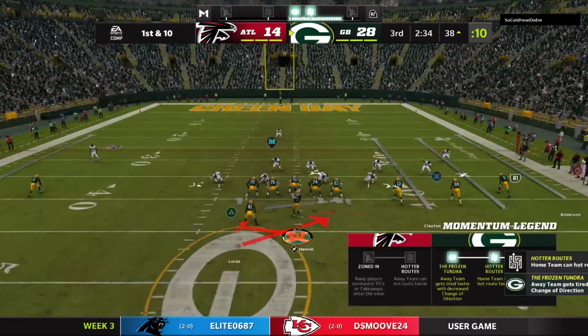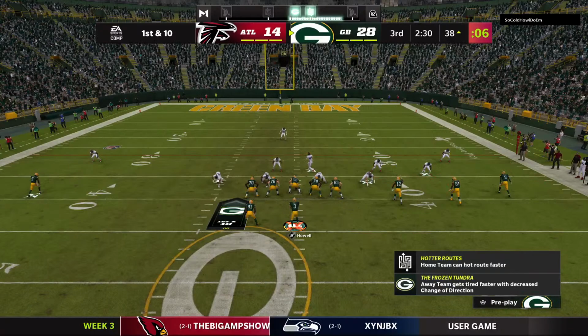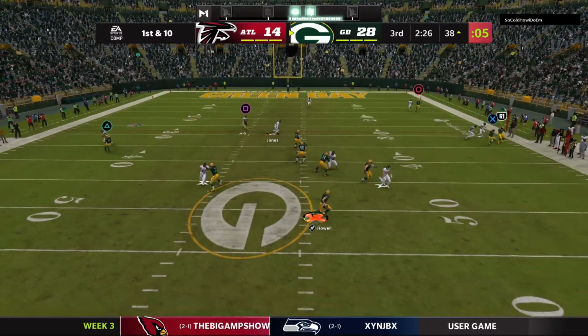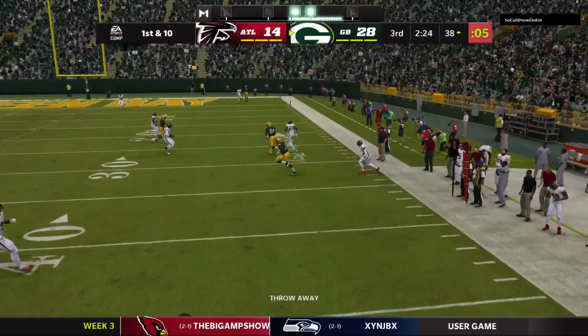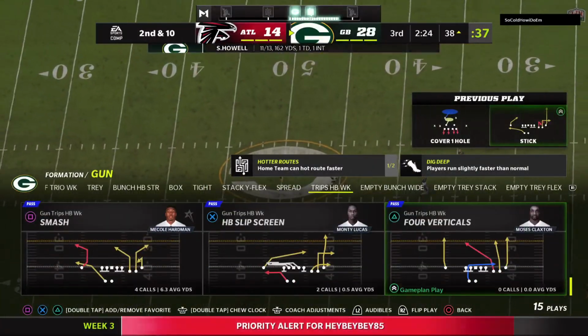Lambeau Field, one of the best home field advantages in the NFL, no doubt. And they're a happy bunch here as the Packers lead in the 3rd quarter. And he'll toss this one incomplete. Seeing no options, he throws it away.